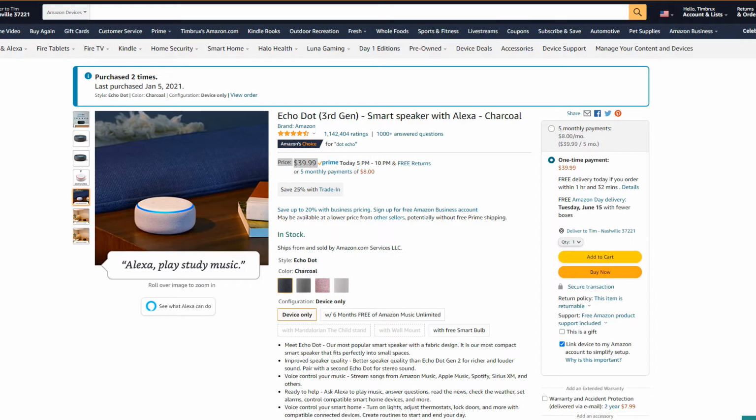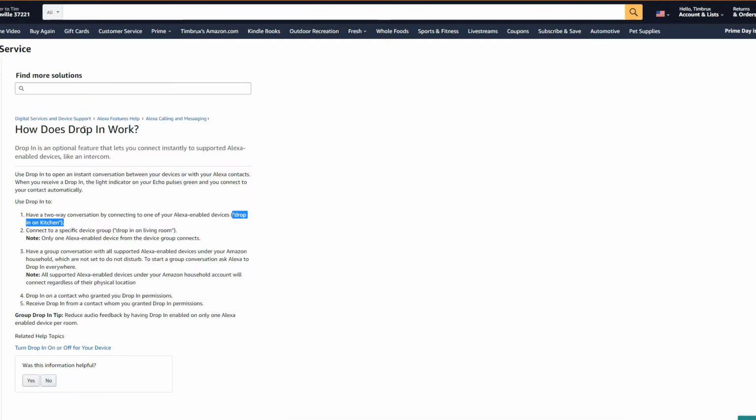Sometimes people searching for a wireless intercom don't realize they already have one. If you have any Echo Dots or any of the Echo products in your house, you already have the intercom capability. There's a feature called Drop In, where you can say drop in on the kitchen, and that connects you and the kitchen together, totally hands-free, and you don't have to touch anything. It can all be done through your voice.